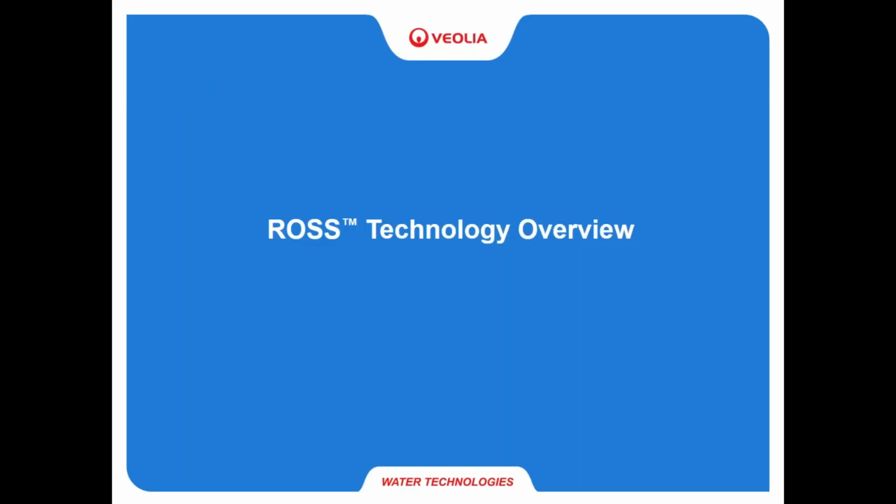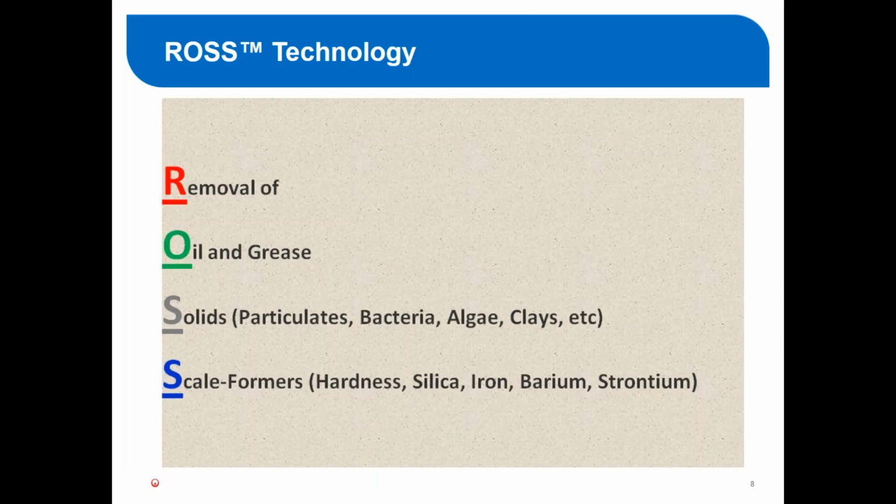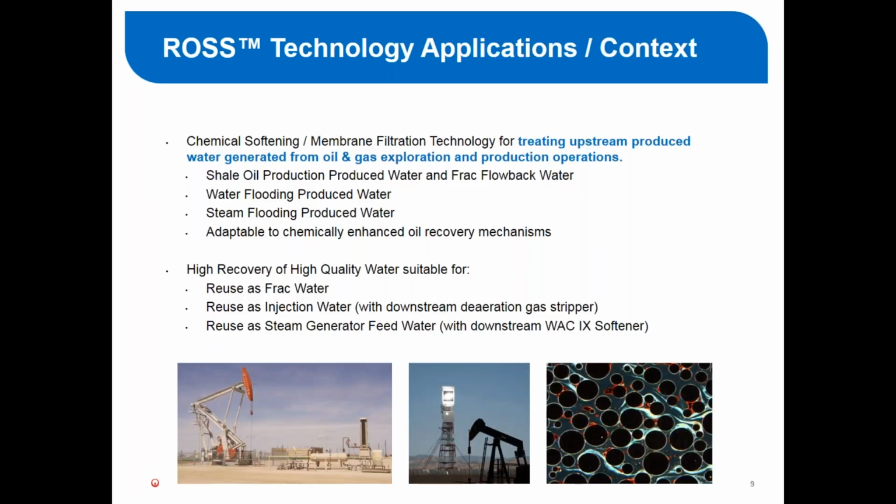First I'll give you an overview of ROS technology. ROS is an acronym. It stands for removal of oil and grease, solids such as particulates and bacteria, and scale formers like hardness, silica, iron, and barium. These contaminants can cause fouling and scaling issues in oil-filled injection wells, in the piping for frac water or injection water supply, and plug the pores of an oil reservoir, reducing its oil recovery and increasing operating expenses.